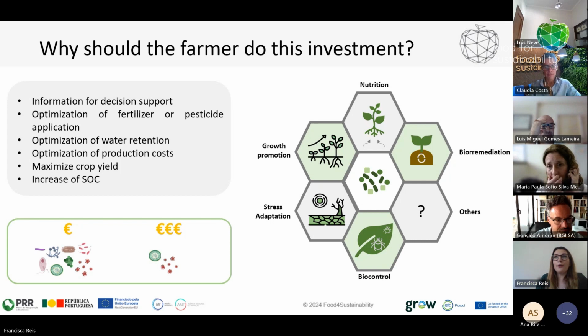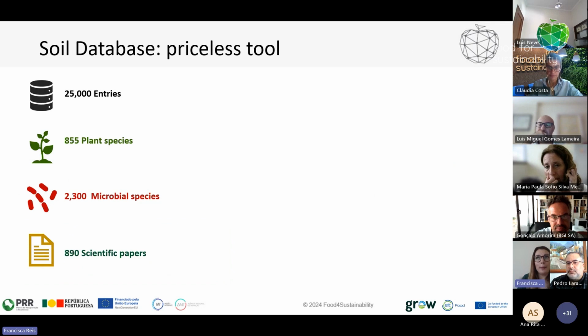Beyond that, we have a very powerful tool that we use in our reports, which is our soil database. This database is constructed every day, so it's an ongoing process, and we put together all the scientific information published worldwide in scientific papers. Nowadays, we have almost 25,000 entries of over 800 plant species or crops, with more than 2,000 microbial species, from about 900 scientific papers.